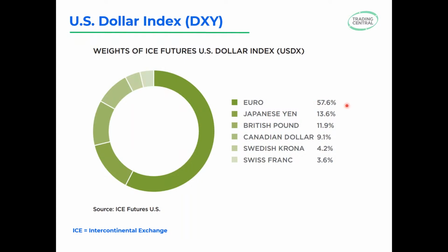57%. By the way, when we talk about US dollar index, we also always use ICE. What is ICE? ICE is an exchange, Intercontinental Exchange. This index futures is listed on the exchange. Also, there is another very famous futures contract that is listed on the exchange. Do you know what? Yes, it is Brent crude oil, Brent. So this is US dollar index.